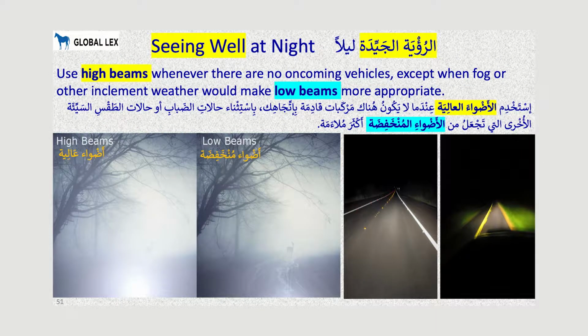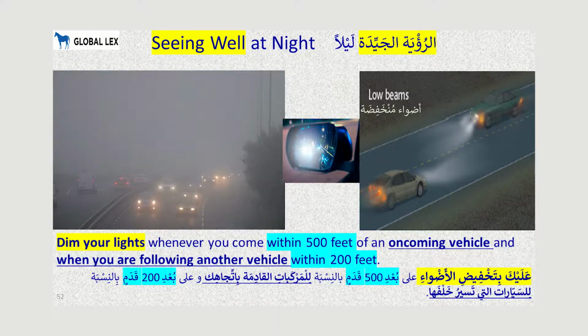Seeing well at night. Use high beams whenever there are no oncoming vehicles, except when fog or other inclement weather would make low beams more appropriate. Dim your lights whenever you come within 500 feet of an oncoming vehicle and when you are following another vehicle within 200 feet.